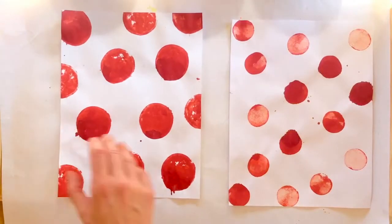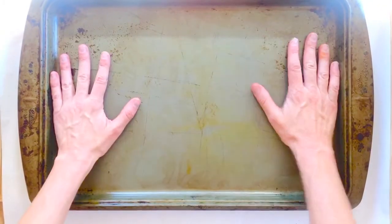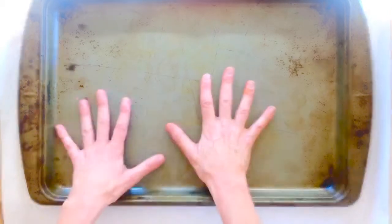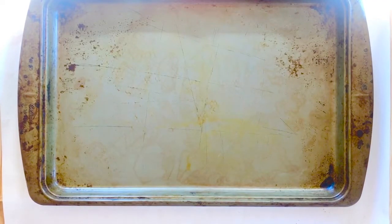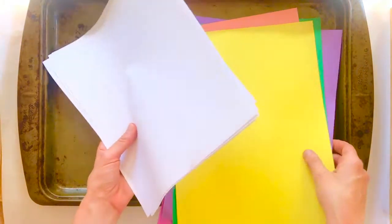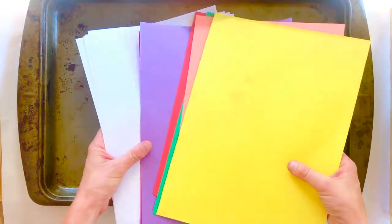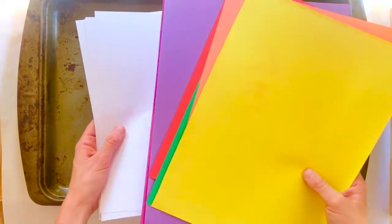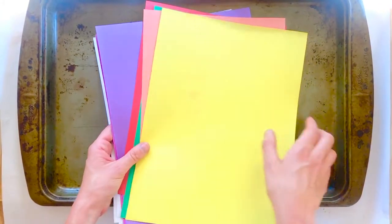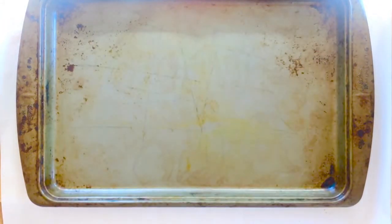So in order to do this project, what you're going to need is a baking sheet to avoid messes. So if you have your baking sheet, you can lay it out on your table and put your materials on your baking sheet to avoid any messes. Another thing you're going to need are sheets of either white paper or colored paper. It's up to you. If you only want to do your prints on white paper, that's fine. But if you have some colored pieces of paper, I would also use those colored pieces of paper to print on.